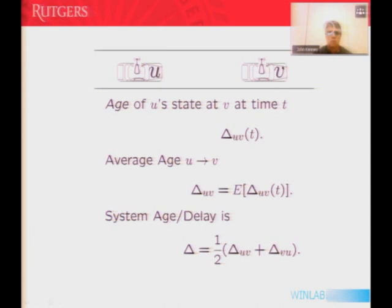So age of U's information at V is intuitively how old U's sensor information is at V. Car V has some snapshot of U's sensor information. How old is it at a given time T? That is basically age, and clearly age is a time varying quantity. So delta UV of T is the age of U's state at V at time T. You want to take time averages, and that's basically delta UV, just drop the T.